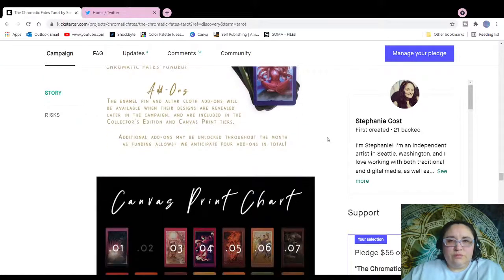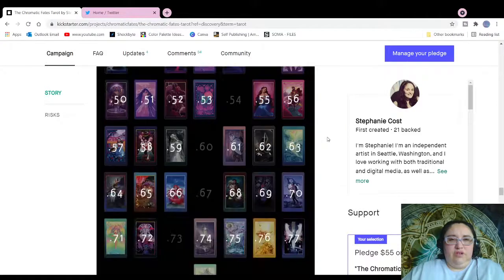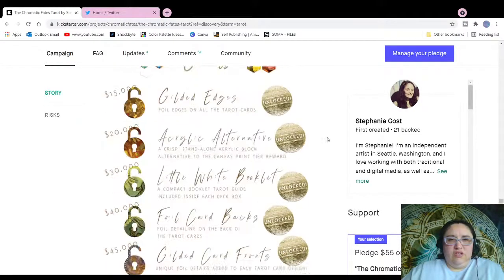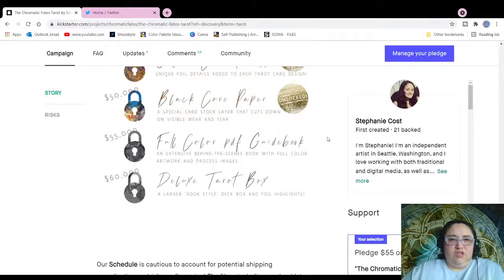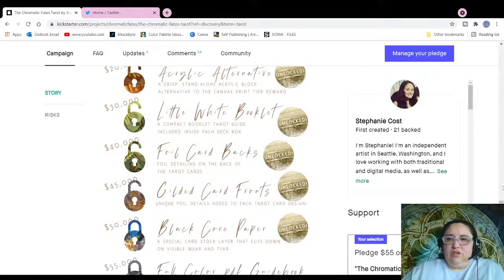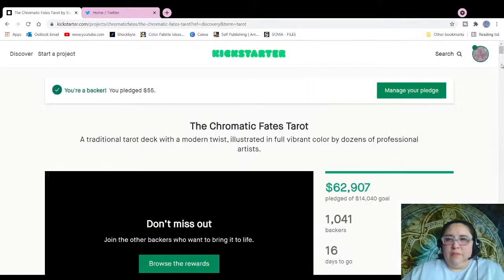So, they have canvas prints, gilded edges, booklets. Alright. So, very neat deck. Very beautiful deck.